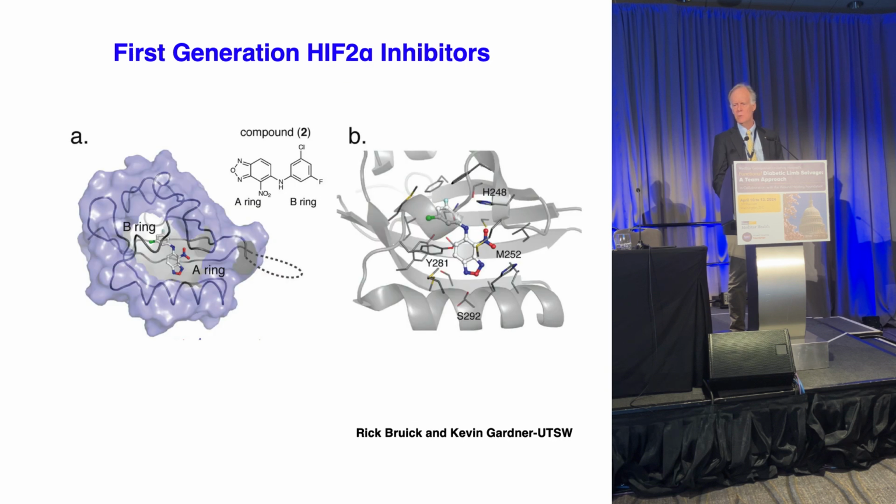So here the champions were Rick Bruick and Kevin Gardner, who were then at UT Southwestern. They identified a potentially druggable pocket in the so-called PAS-B domain of HIF2 alpha, which is what I'm showing you here. They did high throughput screens at UT Southwestern and identified chemicals that could bind to this pocket, and in so doing induce an allosteric change in HIF2 alpha such that it could no longer bind to ARNT and hence no longer bind to DNA.